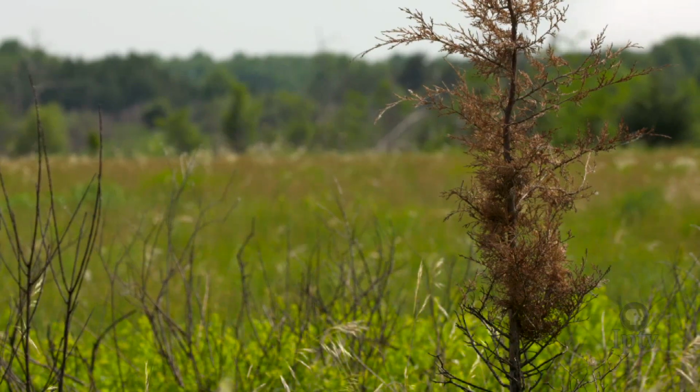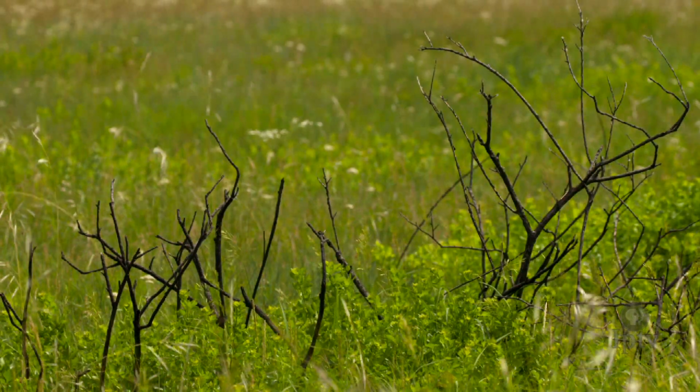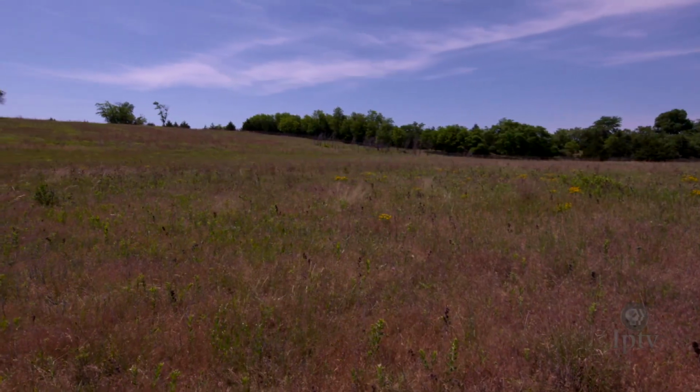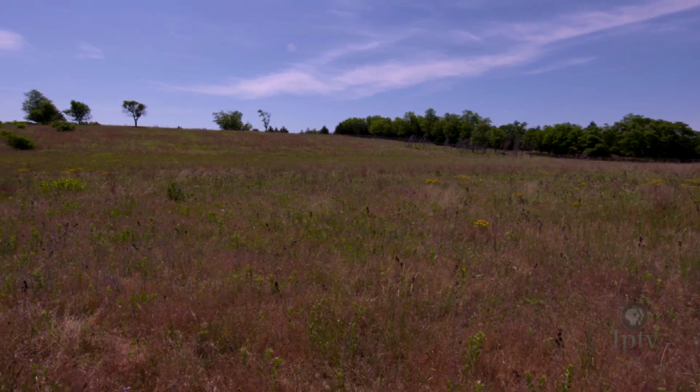Fire and grazing were part of what shaped this and what made this the unique site that it is today. And that's part of the reason why we have the biodiversity we have here today. We can reintroduce fire. We can reintroduce grazing. So then the question becomes, when do we do that, and under what conditions do we do that to benefit the broadest suite of species that are on the site and what make it unique?